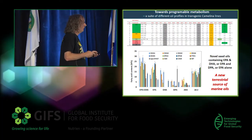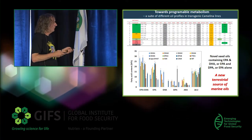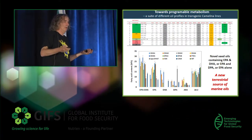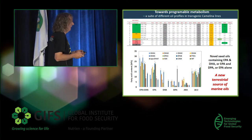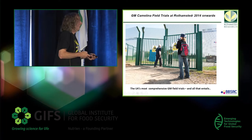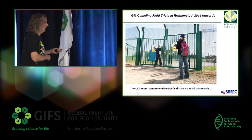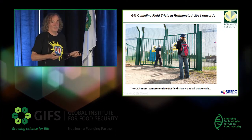And we're also taking all of this data and working with computational biologists from the University of Dusseldorf to try and see if we could actually model this to try and understand what it is, so we don't have to run so many iterations. So in the last bit, I'm just going to spend 5 minutes talking about the work that we've been doing about doing GM field trials at Rothamsted.